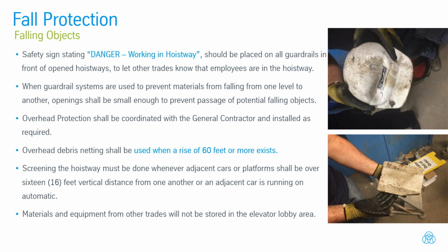Overhead protection shall be coordinated with the general contractor and installed as required. Overhead debris netting shall be used when a rise of 60 feet or more exists. Screening the hoistway must be done whenever adjacent cars or platforms are over 16 feet vertical distance from one another or an adjacent car is running on automatic. Materials and equipment from other trades will not be stored in the elevator lobby area.